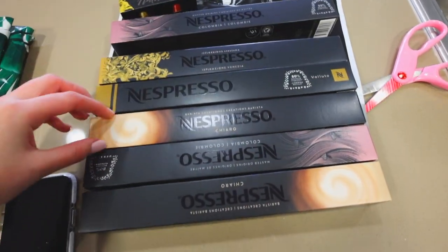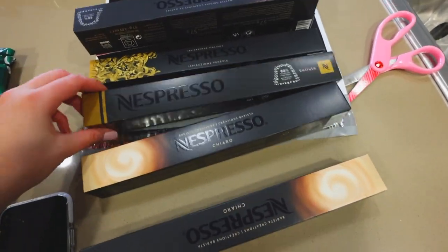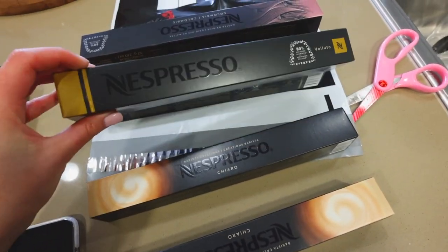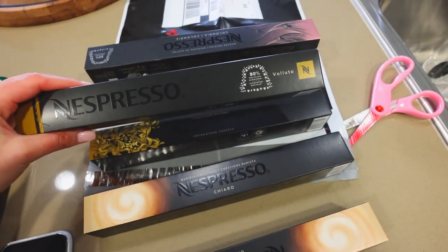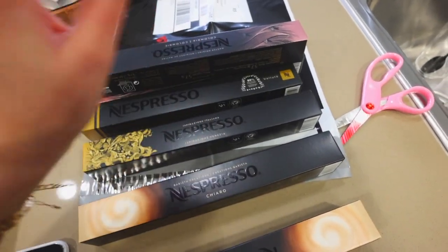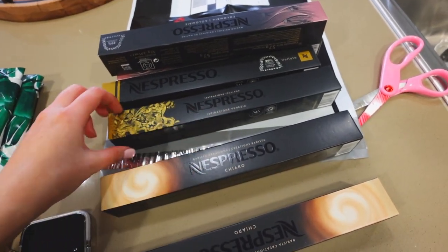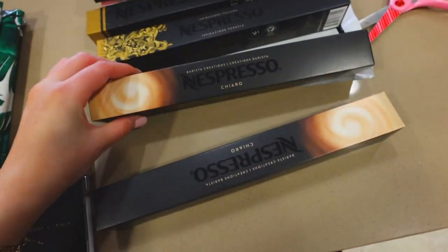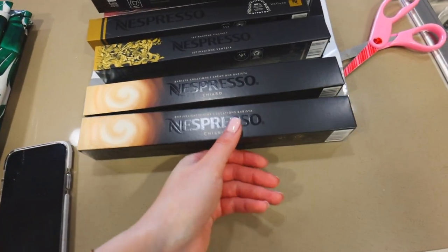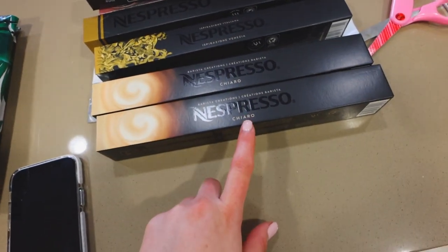So I got a few of the Columbia ones. Those are my fave. And then this one was pretty good. It's a very mild kind of espresso, I guess you could say. The Voluto. I have no idea how to say that. And then I wanted to try this one. This particular one. And then these ones. Why are their names so confusing to pronounce? I wish I knew how to pronounce all of them. But then I got 2 of these ones.